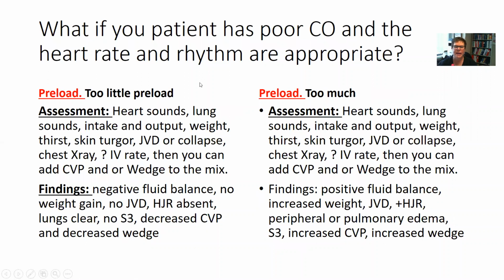So let's say I've assessed my heart rate and rhythm, and I think they're okay. It's maybe a rate of 102, sinus rhythm. So I say, well, heart rate is not the problem. Preload, I'm going to go forward and assess that. Let's say I think I have too little preload. What are my assessment parameters going to be?